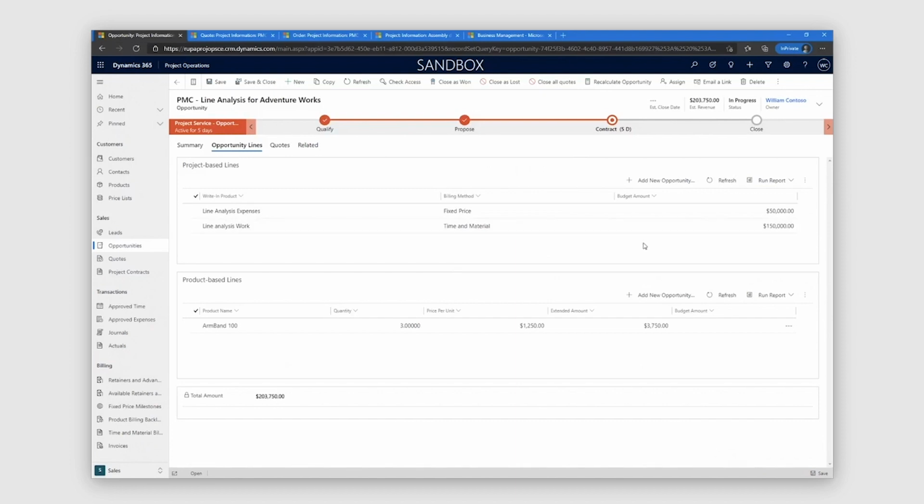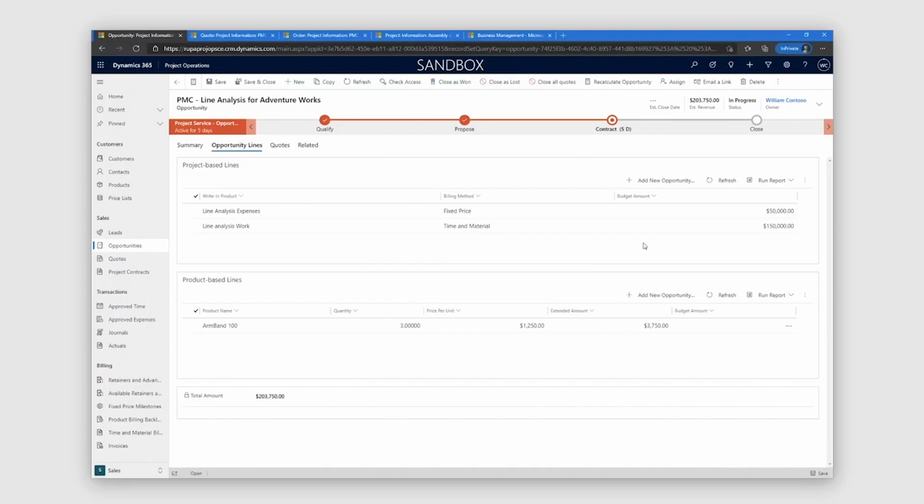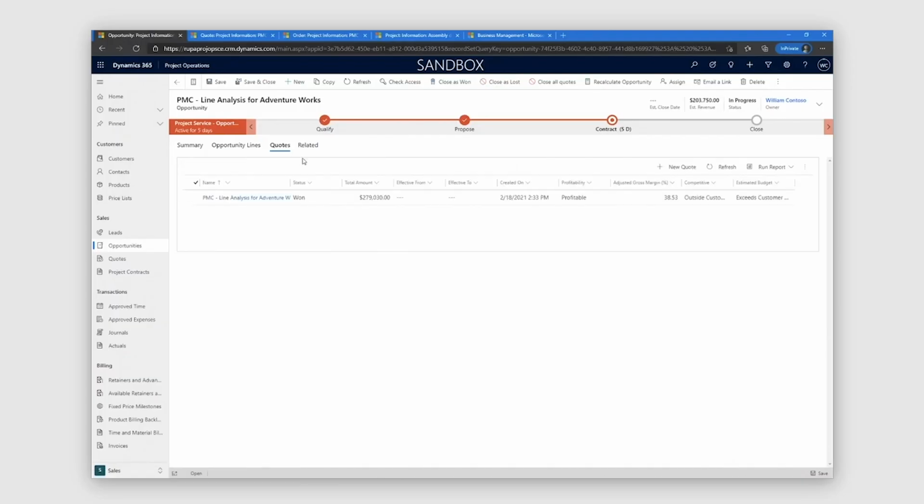So if you look at opportunities, just like I was mentioning, because we are built on top of the feature-rich and powerful Dynamics 365 Sales, we also support the notion of having multiple quotes per opportunity. So if you navigate to the quotes tab, each opportunity can have one or more quotes attached to it, and each quote is evaluated on various metrics that are more tailored for project-based quotes.